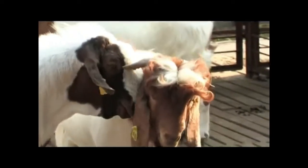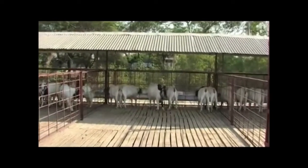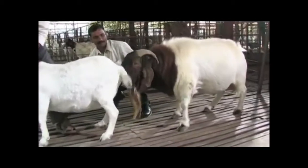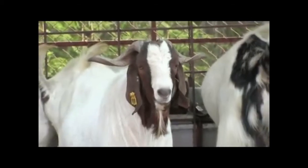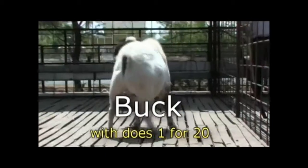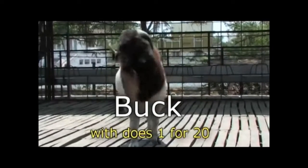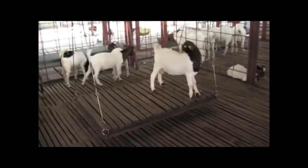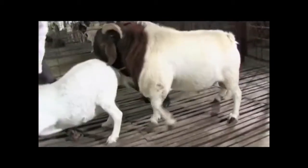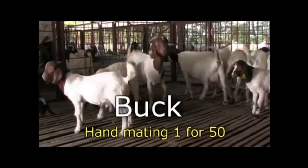A breeding buck can either be kept with the breeding does all the time or the buck can be kept separately and hand-mated with the doe when it is in heat. If the buck is kept with the does until they all conceive, usually one buck is needed for 20 does. If the buck is less than 1 year old, one buck is needed per 4 to 5 does. If the buck is brought to the doe only for mating, one buck is enough for 50 does.